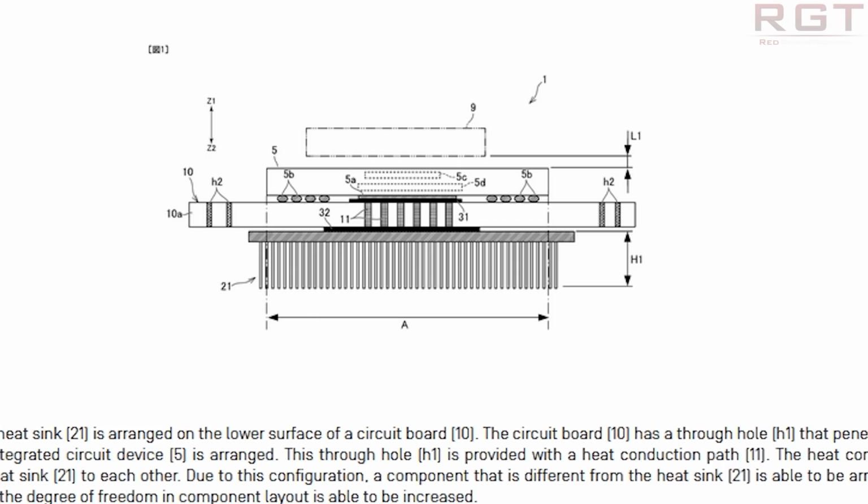Anyway, if we have a look at the figure here, we can see that 10 is a reference to the actual circuit board layer, the PCB. Whereas 5, which is obviously slightly above that, is the actual APU, the actual silicon die. Meanwhile, 21 is a reference to the actual heatsink itself.